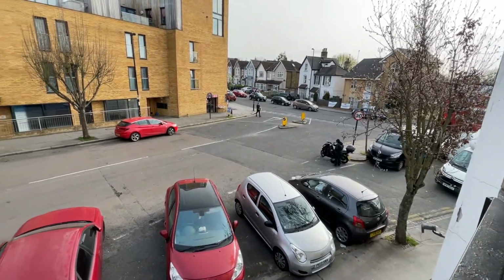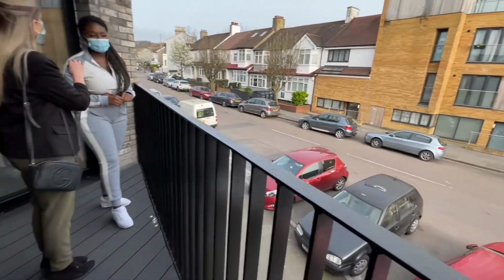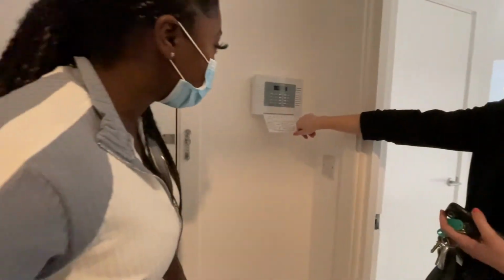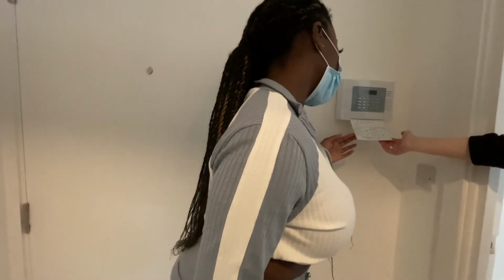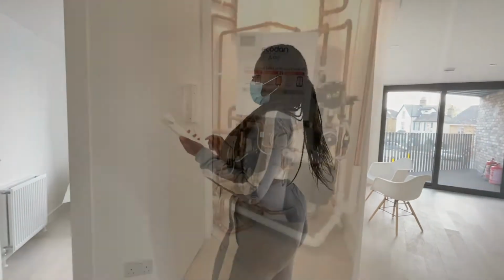It's kind of free for all parking. One thing I also loved was the security aspect. Each flat came with a security system. I was really happy to see that. As an individual living by herself and purchasing by herself, security is definitely a big aspect to consider. The entry phone was just your standard.